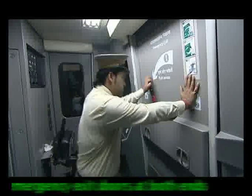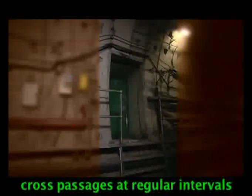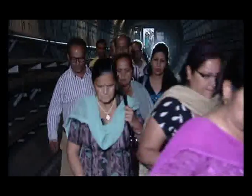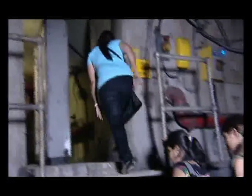The metro trains have emergency exits at both ends of the train. Cross passages are provided between tunnels at regular intervals to reach the adjacent tunnel. Emergency Tripping System, or ETS, is provided at the side of these passages.